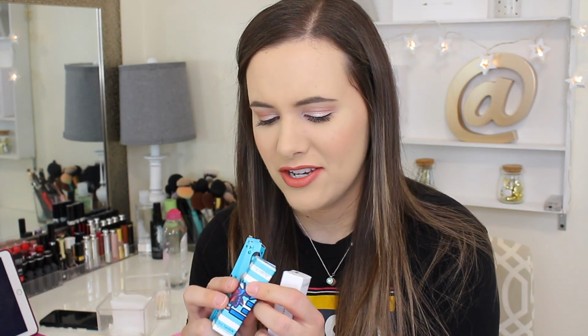One is in a regular box because I guess they ran out of the really gorgeous limited edition packaging, which I can't get over. The graphic designer must have spent so much time drawing and coloring these. It just looks so stunning. So I'll talk about the Luxe lipsticks first.